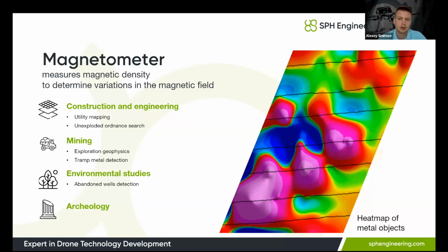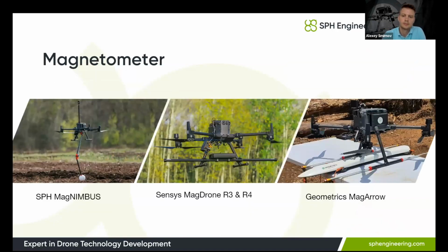Also, Adam has already mentioned that it's for abandoned wells detection, because, for instance, in the United States, there are plenty, thousands or maybe even millions of abandoned wells, and all of them are a hazard to the nature and hazard to the people. And it's important to understand and to find them. Also, 3, even 4 magnetometers in our portfolio.